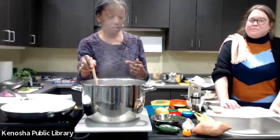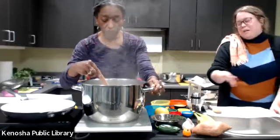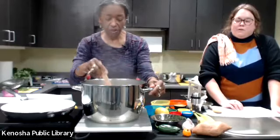Lovely spice store. It really is. I will say Penzi's is great. All of my spices, most of them except for the cumin, are from Penzi's because I ran out. They do a very good job.